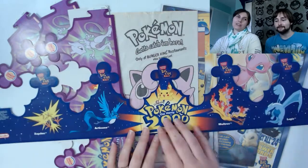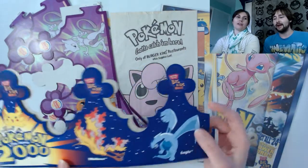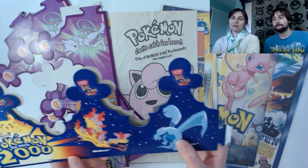So, as you can tell, these were from when the 2000 movie came out. And, you know, Lugia, the big... Thanks for pointing that out. You know, I had to point out the obvious right now. You're all right. Lugia is the headliner for that, but has the worst drawing on here.